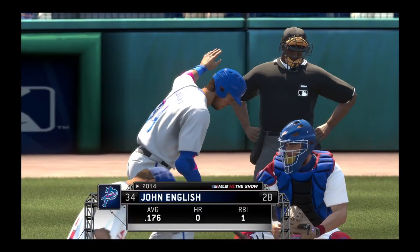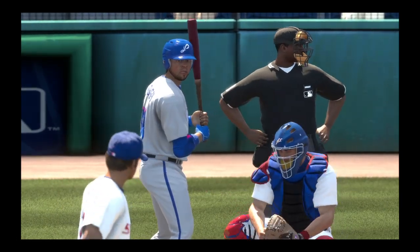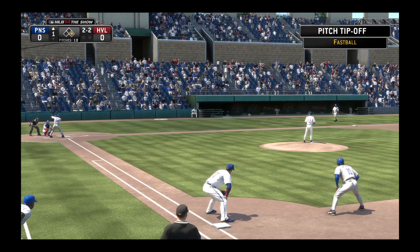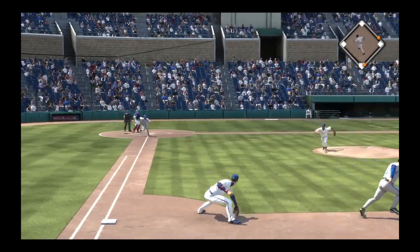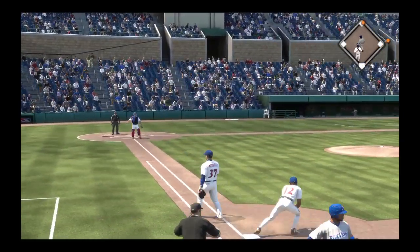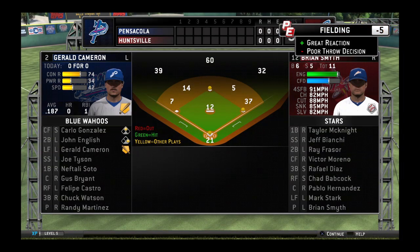John English will stand in now, and he'll likely have a look down to third to see if anything's up here with nobody out. The 2-2 coming. Now this is on the ground to first. We'll see if they can get two. And safe at first on a bang-bang play, as that last lunge was enough to beat the throw.